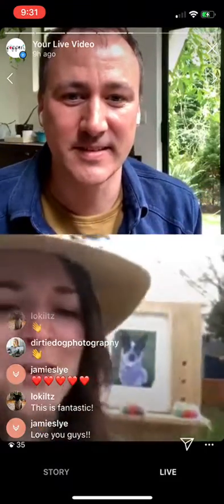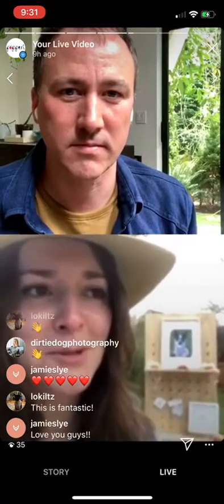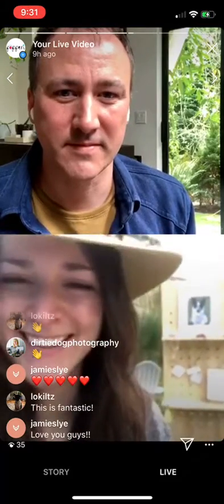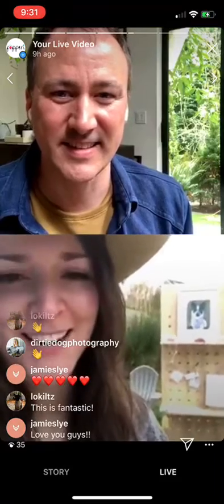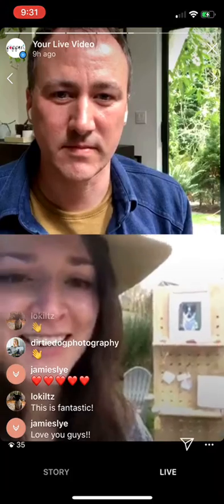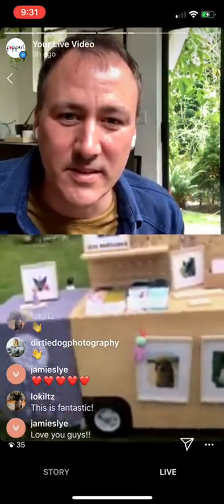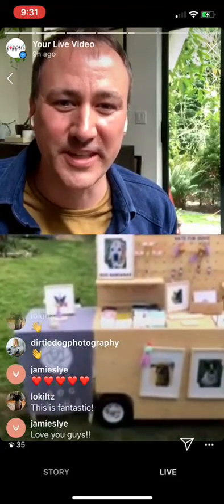Yeah, sure. The cart is still pretty new, and I'm really excited about it. I've been loving it. Being able to have something with wheels is a total game changer. Setup and tear down is a lot more magical now. Let me see if I can flip this camera around. So this is my little cart. My partner built it for me, and he's amazing, and I'm very grateful.